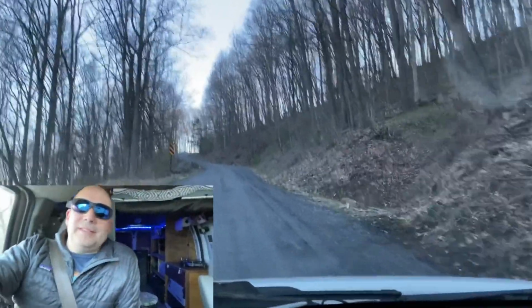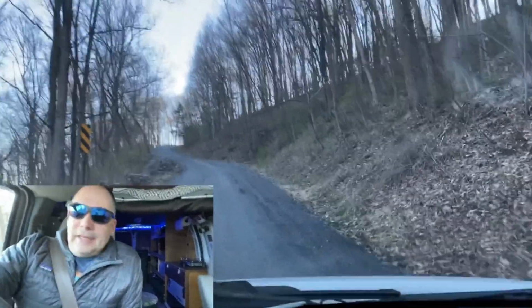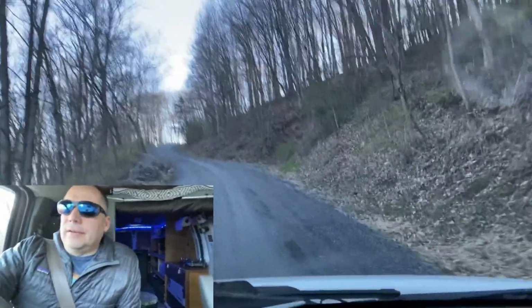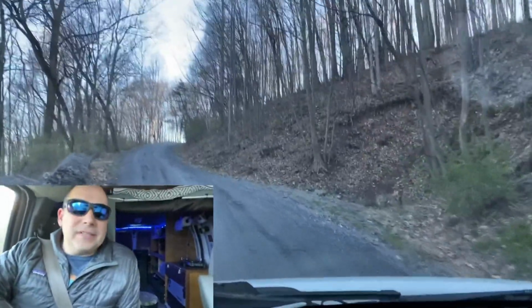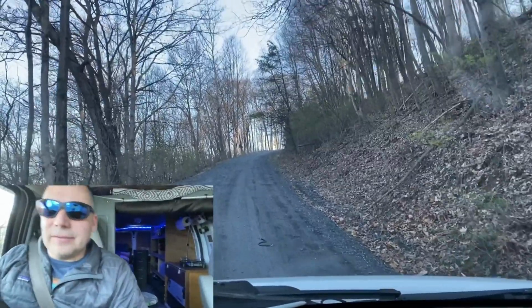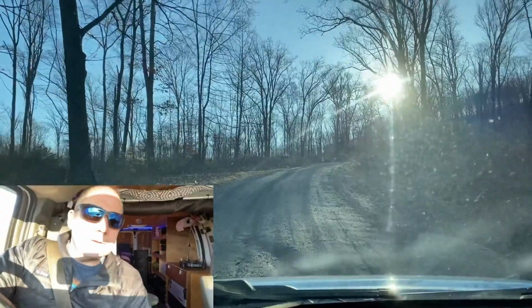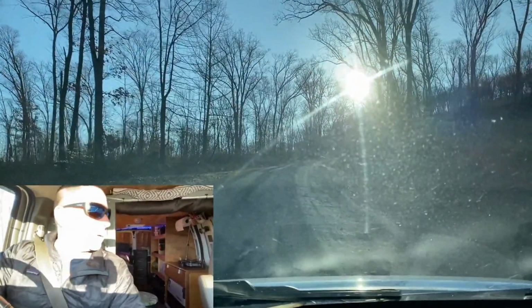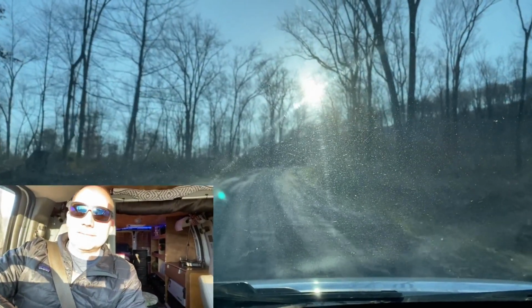Yeah, this is a pretty steep incline here. I definitely wouldn't want to do this in a bunch of snow or ice. I don't think Bart, my van, would make it up this. This is pretty steep. I gotta go slow or I'm gonna rattle everything in the back of the van. A lot of big potholes in this road. Definitely got to take it easy.